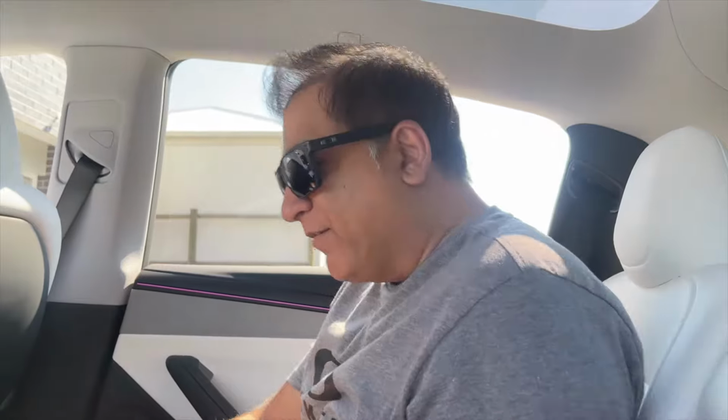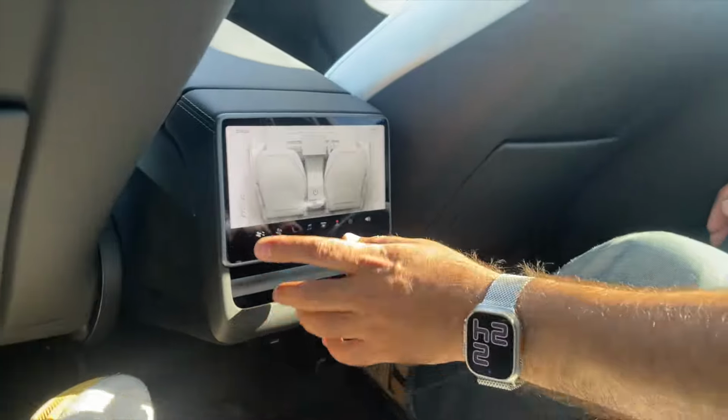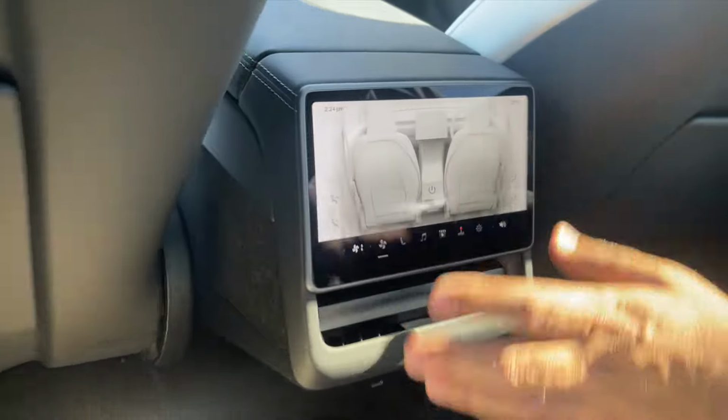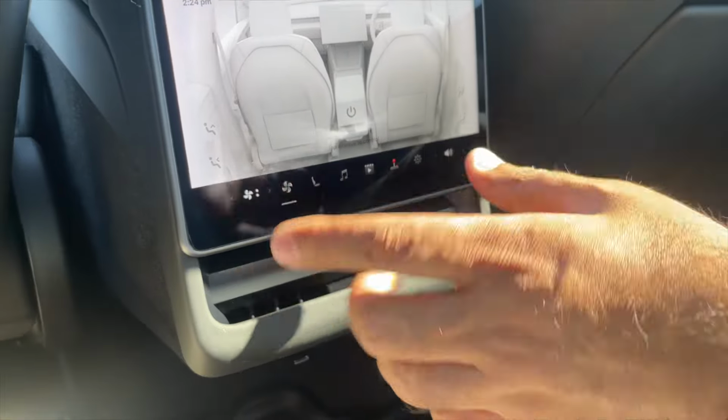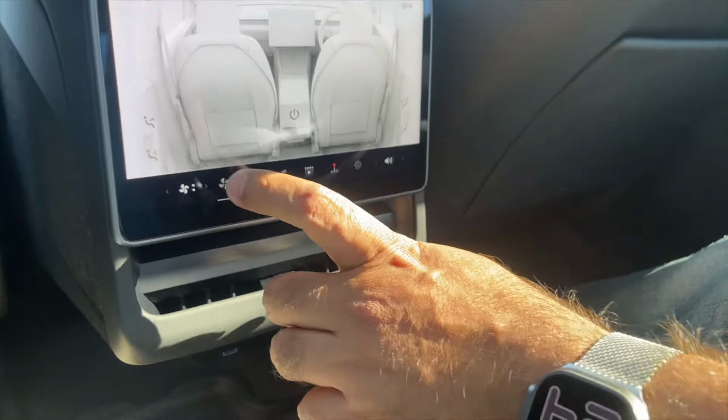The center screen here is a main highlight. This is something new. You now have an option to do all your vent control from the rear screen. Now these are the vent controls, and you have a screen which is around 8 inches that gives you liberty to manage all your vent control, as well as you can play video games over here.